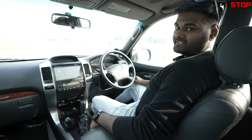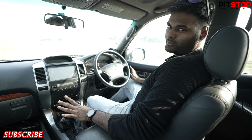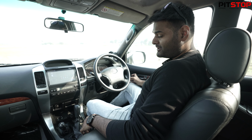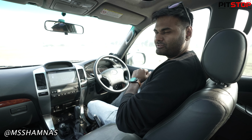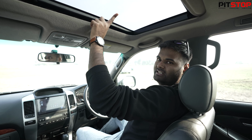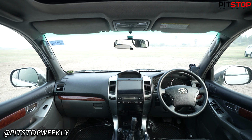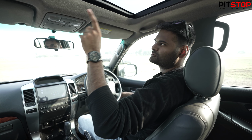Sitting inside the Land Cruiser Prado, you might not believe that this is a 15 plus year old car. That's the speciality of the Land Cruiser Prado, if you ask me, because in 2023 or 2024, even if you pay 60 lakhs for a Fortuner, you will not get a sunroof. But a 15 year old Land Cruiser Prado comes with a sunroof. How cool is that? Not just a sunroof, it's an electronic sunroof, so it's super cool, right?